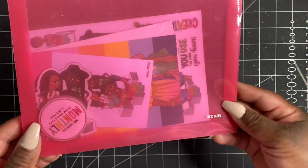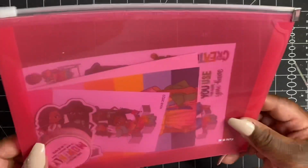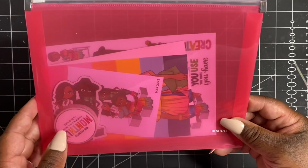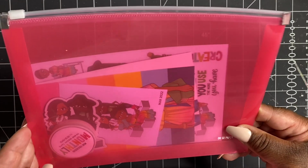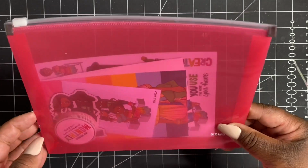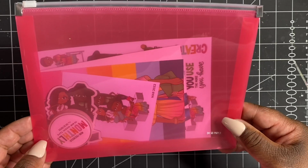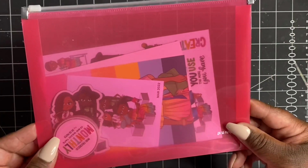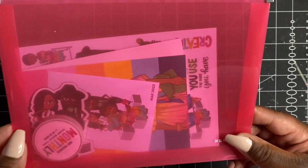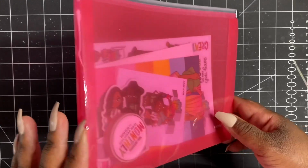Okay, so the first thing in the box is this pouch. I pulled this pouch out. It has a bunch of goodies in it, but I am so happy to get another pouch. Hopefully she'll include pouches all the way up until the end, because if you guys are not aware, it is my understanding that after this year there will be no more sub boxes, and I'm gonna be sad. My pocketbook is gonna be happy, but I'm gonna be sad because Oso Paper definitely has good stuff in her sub boxes. So hopefully she'll include these pouches because I love them.